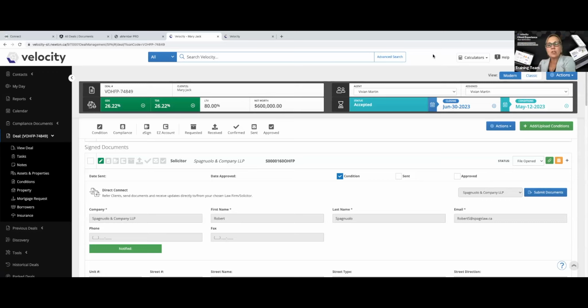Okay, any questions on that, please reach out. I can show you how to complete that. Also, critical is the borrower contact information and their current address. Then the subject property, including legal address, and then the mortgage information. What's the purpose? Purchase, refi, switch, the loan amount, the actual payment amount on the mortgage.